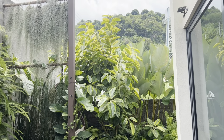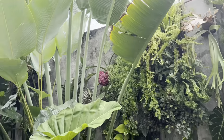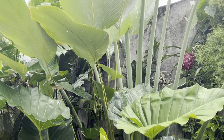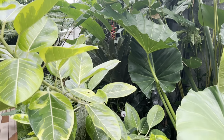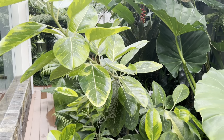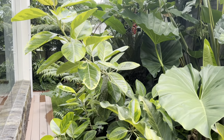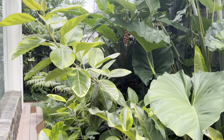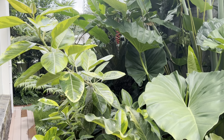Nice looking leaves, although they do get a little beaten up by the winds that we have here, but they provide a nice canopy, a nice bit of shade for the plants below. This is another rubber tree. So these lemon and lime rubber trees really grow really well in this garden, for some reason, I'm not really sure. The other types of rubber trees we've got, not so much.